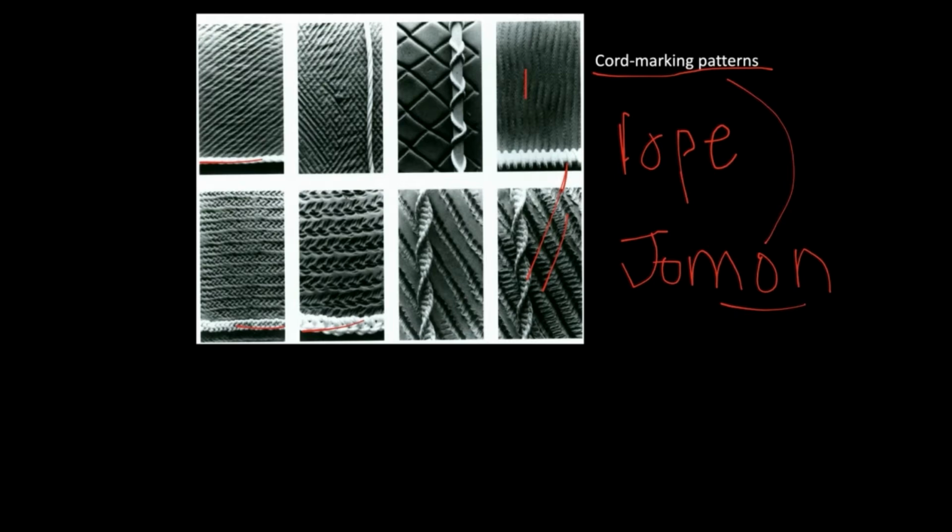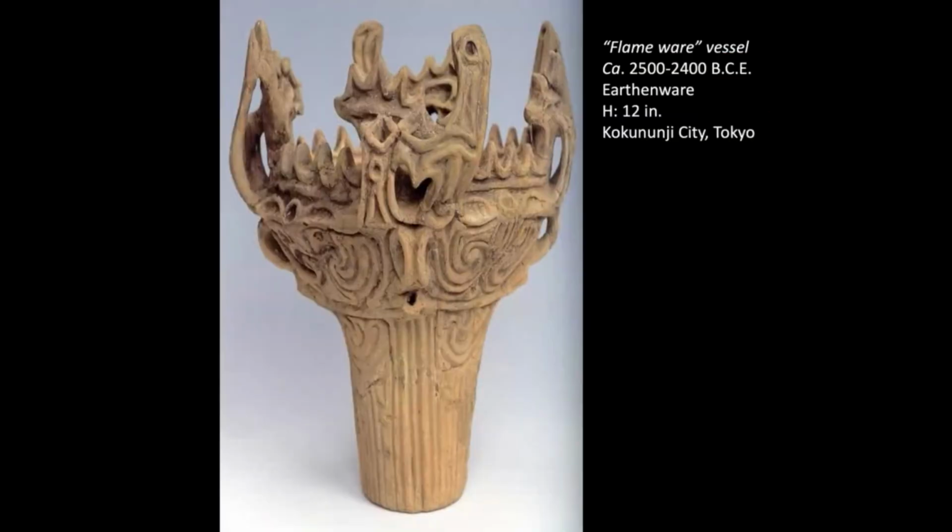That is Jomon. The word Jomon literally refers to mon, which is a pattern, and jo, which means cord, like a twisted cord. Eventually, the climax of Jomon pottery is this flameware. They made really wonderful flame shapes on the top. On the body or the surface, you still have a little bit of Jomon patterns, but on the top, it's more like they shaped it with their hands.